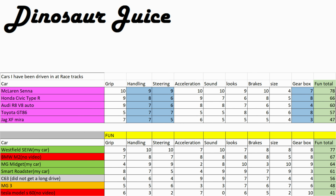So now let's add in those cars that I was driven in, but I didn't get to drive. And yes, they all are very, very sporty, with the least sporty being that Jag. It's just a normal Jag with this technology added on. It's not the sporty XFR, which is why it doesn't score so highly on the sportiness.